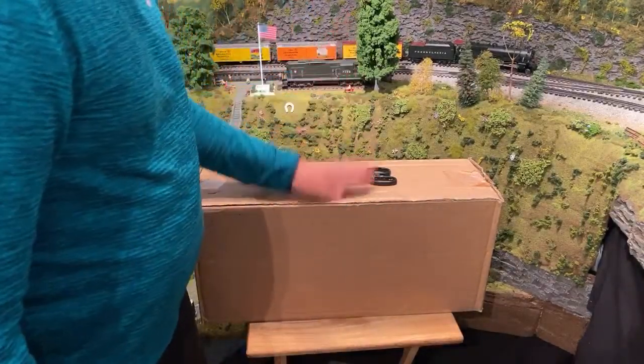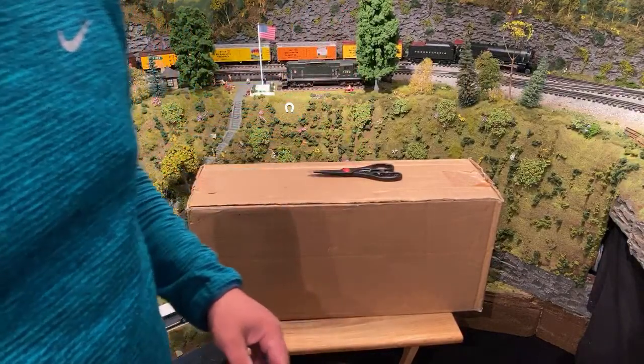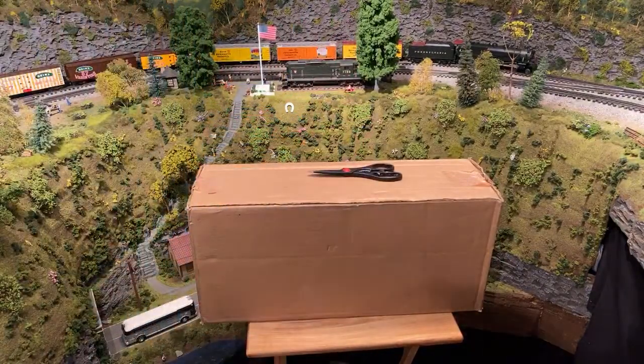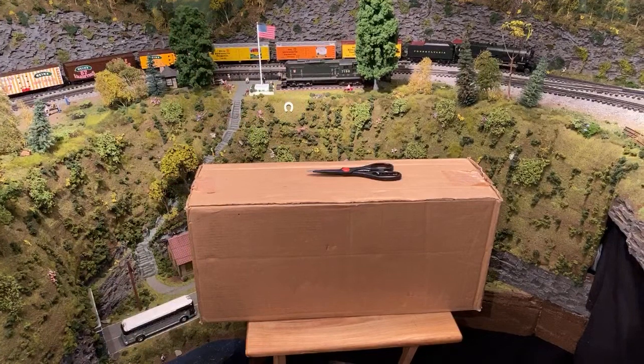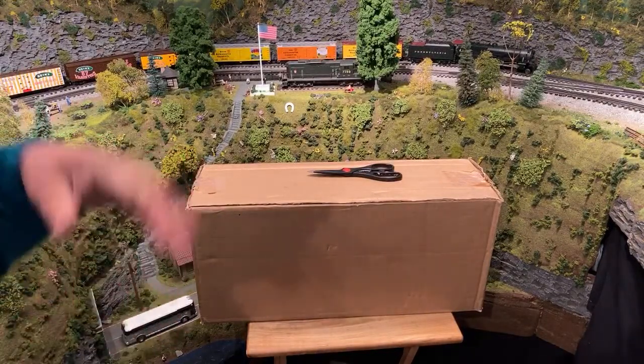All right. So, what do you guys think is in the box? Take a wild guess. Can anybody guess? It's gonna be a tough one. No. Yeah, there's a new locomotive. Mother's Day gift? No, not this one. Hers will be next week.